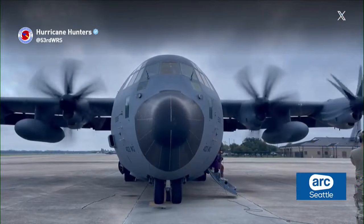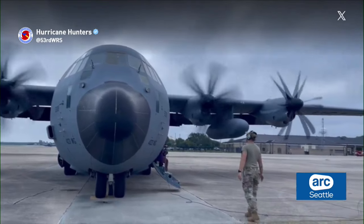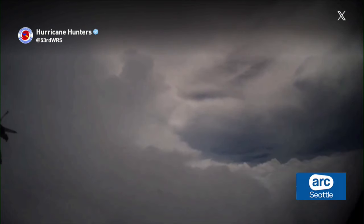They do 2 things. First off, as the hurricane hunters go into the storm, they can see how strong it is. It's a very direct way to measure how strong the winds are. So that way you know how strong it is as it's approaching. So you can see why that's important.